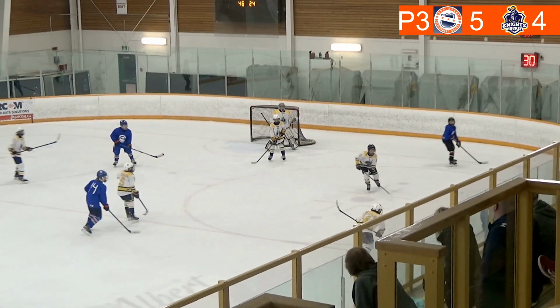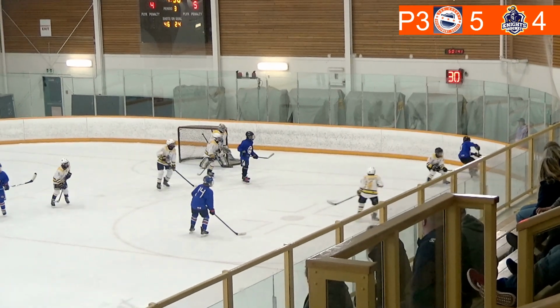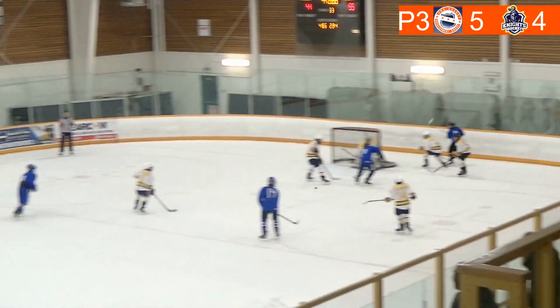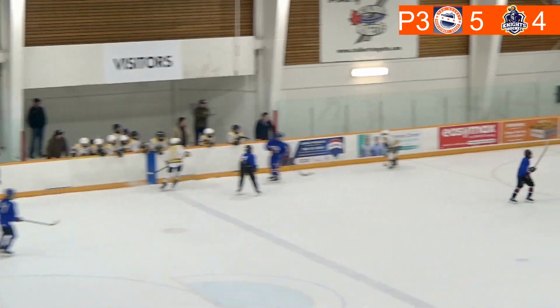Comes off the boards. Number 8's going to handle it for Alberta Pro. Trying to dig down low. Gets it over to 0. 0 spins around in the corner. Thrown out in front. Off the stick of number 8. Cleared away by the Knights to the far corner. Held in the line by Alberta Pro. They throw it off the boards.